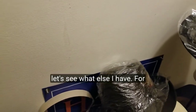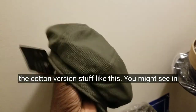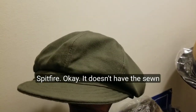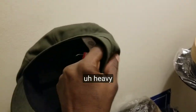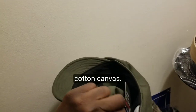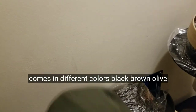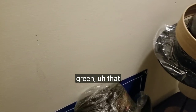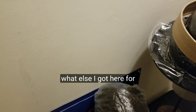Let's see what else I have for you. You're going to see your Spitfire caps. It's the cotton version. Stuff like this you might see in leather, wool as well. Your Spitfire doesn't have the sewn down, button down brim. It's made out of heavy cotton canvas material. Comes in different colors, black, brown, olive green, that type of thing.